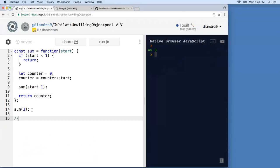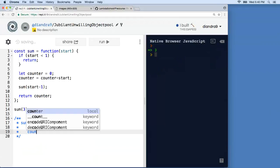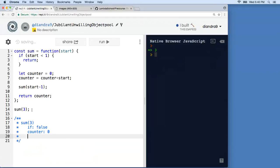So we start out by calling sum of 3. We check our if statement, which is going to be false, so we skip it. We declare our counter to be equal to 0. And then on line 7, we increment our counter. So we do counter equals counter plus start. So now counter will be equal to 3. And then we recurse on line 9.